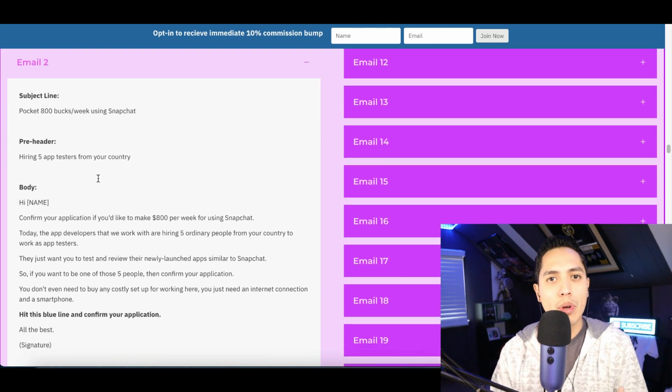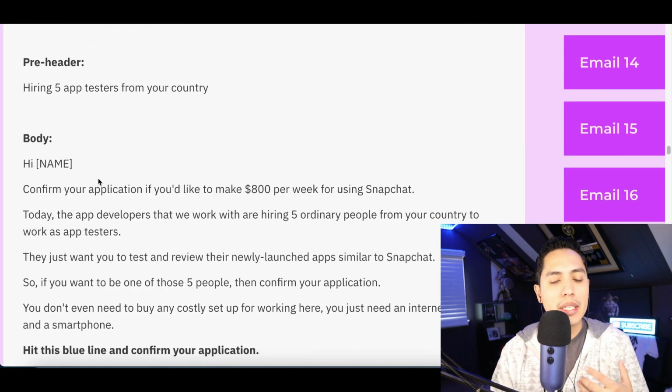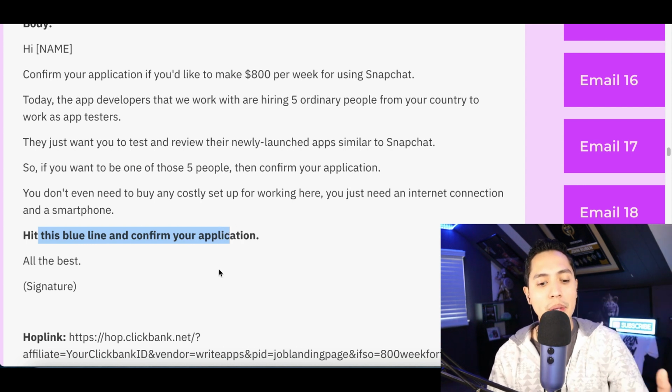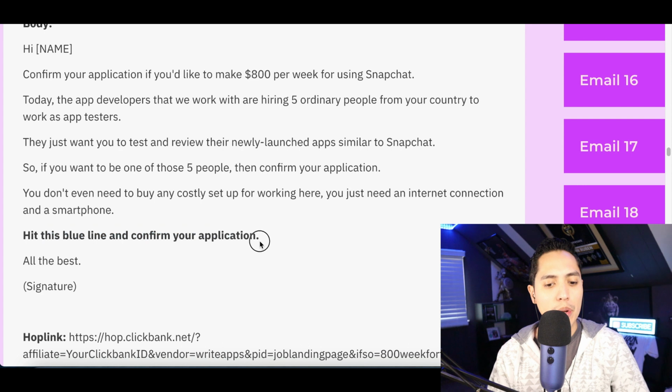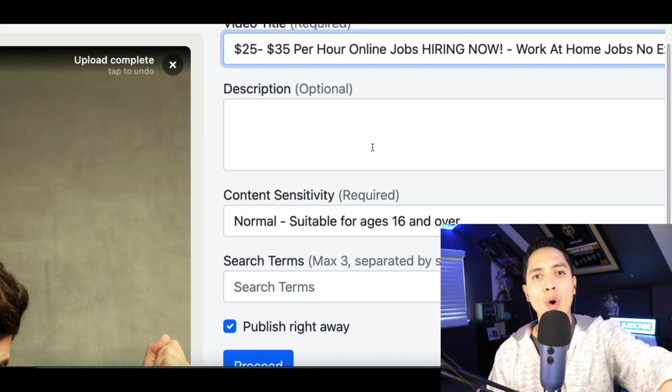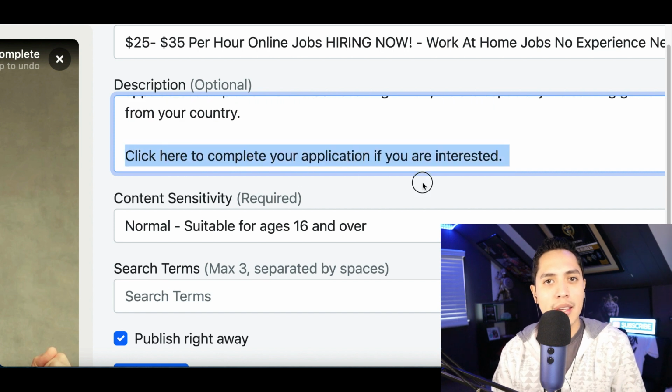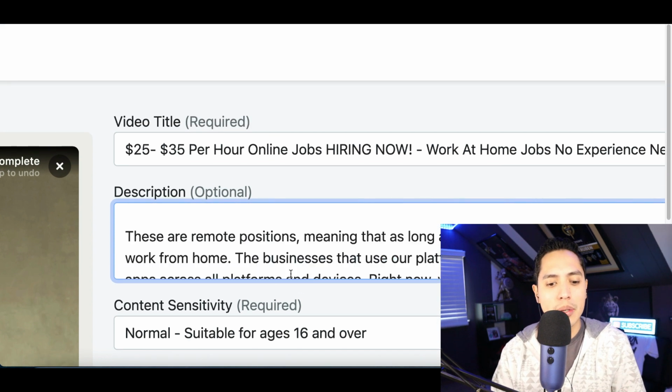So inside these email swipes, these are basic paragraphs, basic descriptions of what this product is about. Learn how to get a work at home job, start making $800 per week. All you got to do is hit this blue line right here, and that's exactly where you're going to enter in your affiliate link. So go ahead and copy one of these emails that you see. Go back and paste the email inside of the description. Then at the very bottom where it says click here, that's obviously where you're going to enter in your affiliate link.